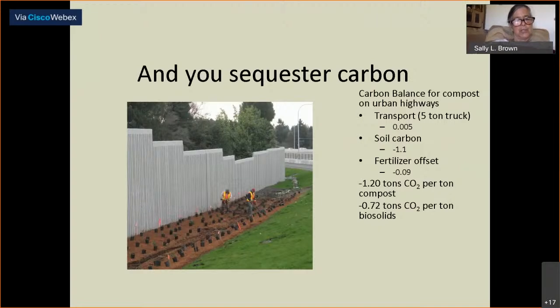In other words, for each ton of compost you apply to a roadway, we've published and modeled that you sequester more than a ton of CO2. And if you do it on the basis of a biosolids feedstock to make that compost, it's about 0.7 tons of CO2 per ton, and these are dry tons of biosolids. So you can feel really, really good about this. Happy to send papers again.